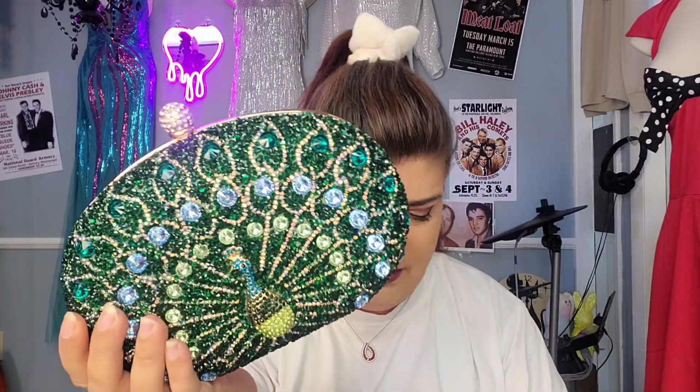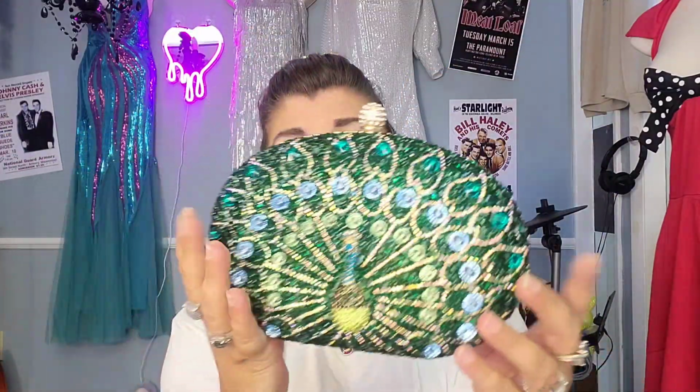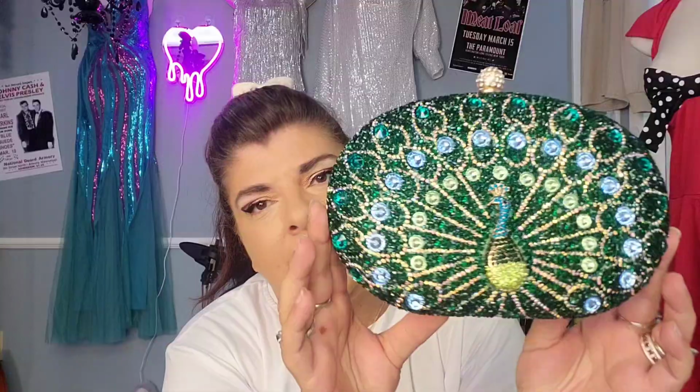Stop it! Something just fell. Yeah, it did. Quality check. Diamonds are falling off already. So there you go, two of them at that. But it's stunning. I mean, look at that. That is really cute, and it's just a clutch. I'm going to guarantee if I open it, there's a diamond encrusted on there.